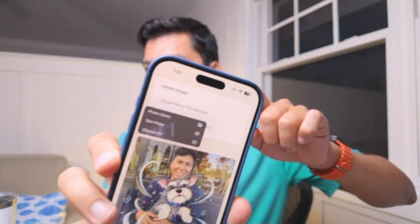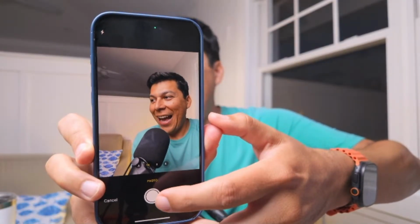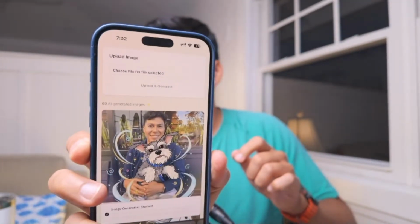So let me go back to the app real quick. If I go to the app and select the actual choose file, it says take photo, photo library, or choose file. Take photo. So theoretically, now I should be able to take the photo of me. And I'm going to use the photo. The photo is now stored in there. Then let's see if I can upload and generate. So now it's uploading and then it's processing.